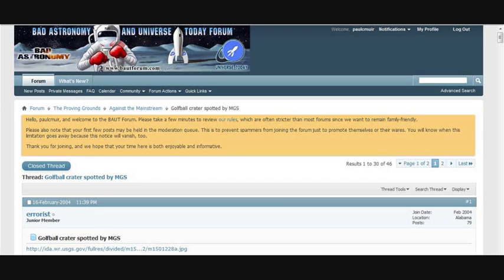Because that's what they are. They have no open mind. They have a closed mind. And so I wanted to comment about the golf ball crater when it was first found. You can see the posting date of 2004. I probably joined a little bit later than that, I would have thought. But this golf ball crater.